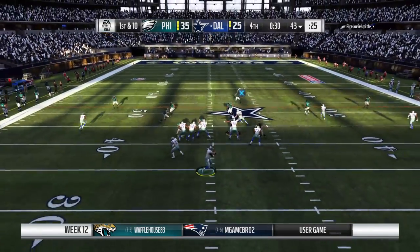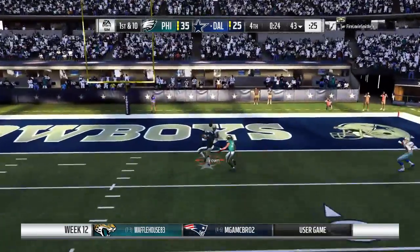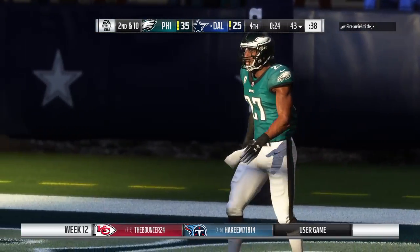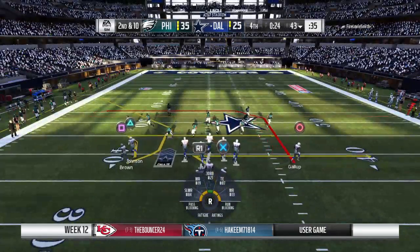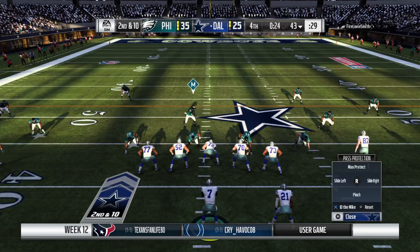3-19. Trying to shake off the interception from the last drive. He'll look to throw. He's going to let it fly. And nearly picked off. Surprising to see a defender of his caliber let it get away, but it does get away and it's second down. So second down, still 10 yards to go. Ball on the 43. Hurry up, here we go.